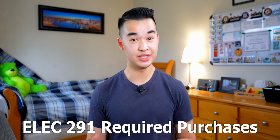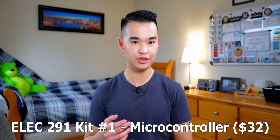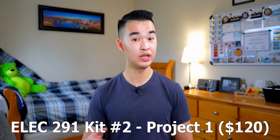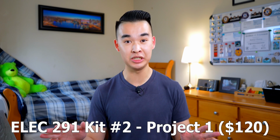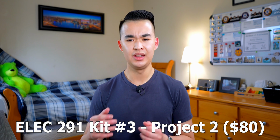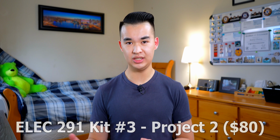For ELEC 291 specifically, there are 3 kits you'll need to purchase individually for your labs and as a group for your projects. The first kit, which costs $32 and will be purchased at the beginning of the course, includes the microcontroller chip that you'll need to use for your individual labs. The second kit includes all the parts that you'll need to complete your first group project, and its $120 cost will be split evenly among your group members. The third kit will be purchased right before the second group project starts and includes all the parts that you'll need to complete it. This third kit costs $80, and just like the last kit, the cost will be split evenly among your group members.